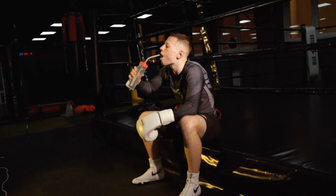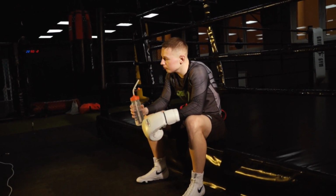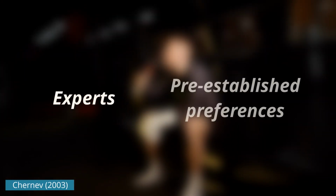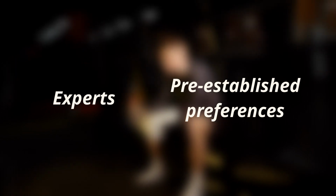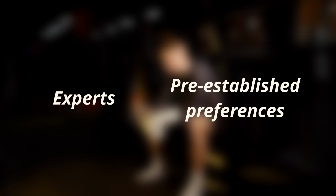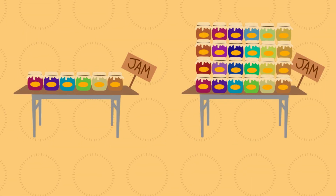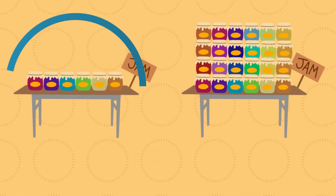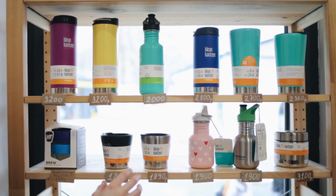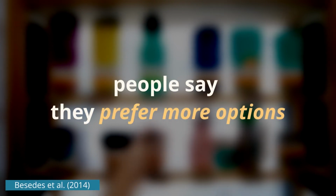There is, of course, a caveat. If an individual is very familiar with the product or service that they're choosing from, if they're an expert in that particular domain or have strong pre-established preferences, choice overload is much less pronounced. If your customers aren't experts, however, the most obvious solution to this problem is to just offer fewer options, and in some cases this may be the right thing to do. But despite eventually feeling less satisfied, people still say that they prefer choosing from a larger array of options.